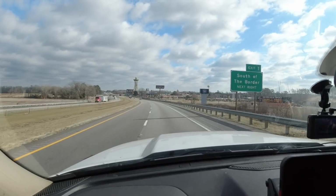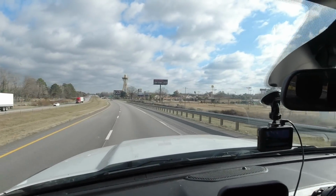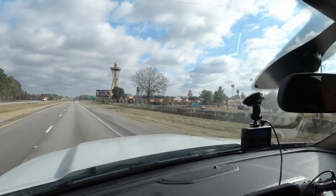If you've ever been down 95, you know that South of the Border has about 400 billboards up and down the coast, up and down the East Coast.